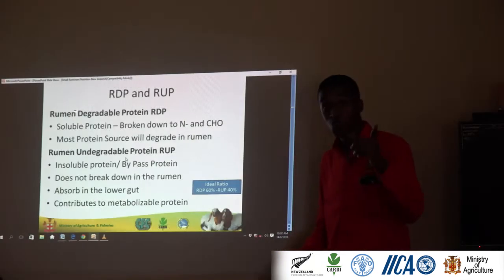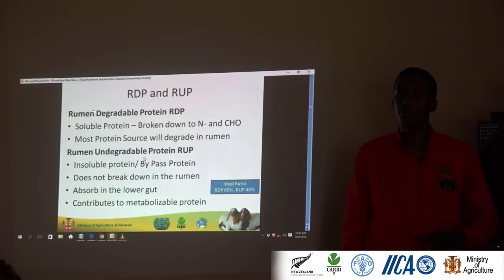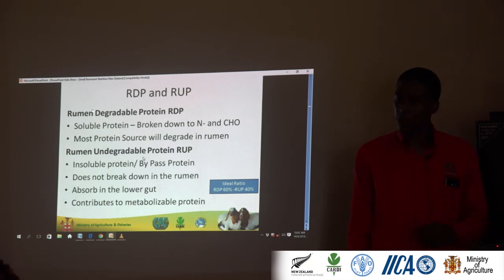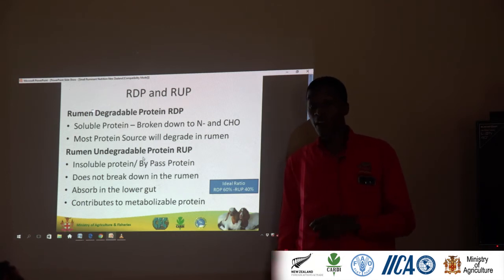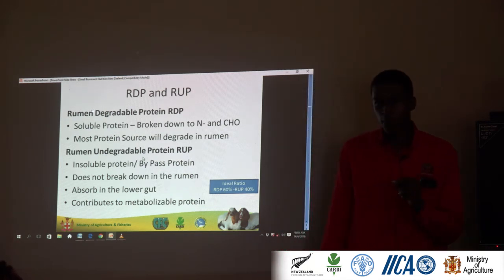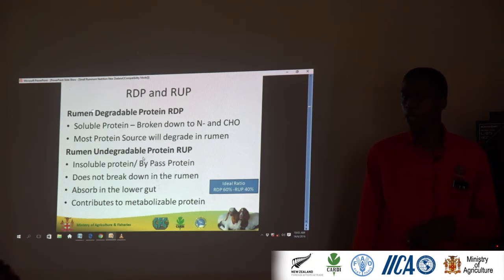A way you can use to even render some feedstuff a bit less digestible. Anybody? Look in your feeds where you get from your feed company. Sometimes they use formaldehyde, a thing called Termin X. Add it to the feed in very small quantity. I think it's about 0.001 parts per million in the feed. And this reduces the digestibility of the feed, so it allows for more bypass protein.